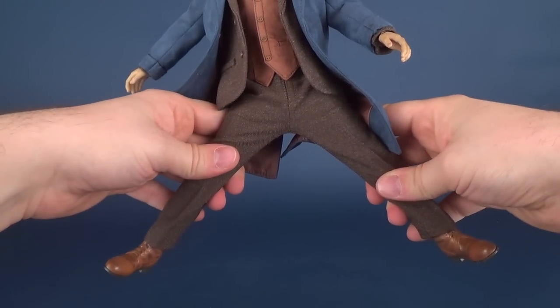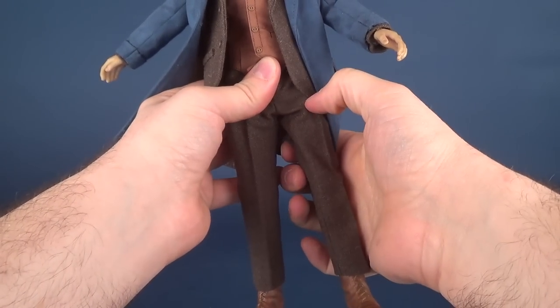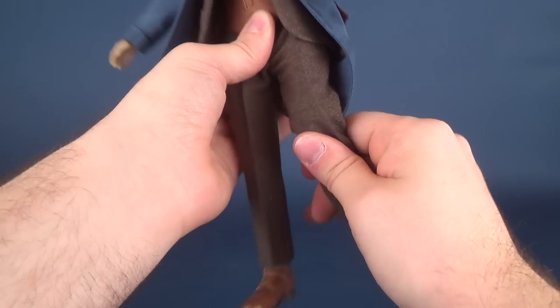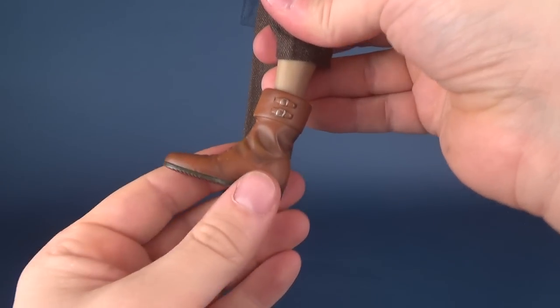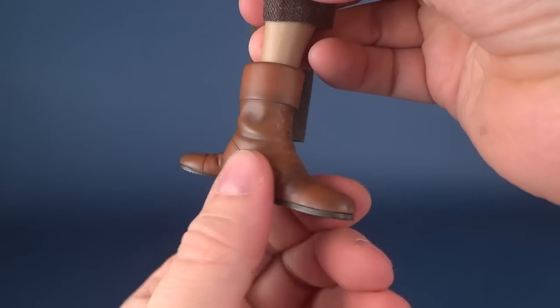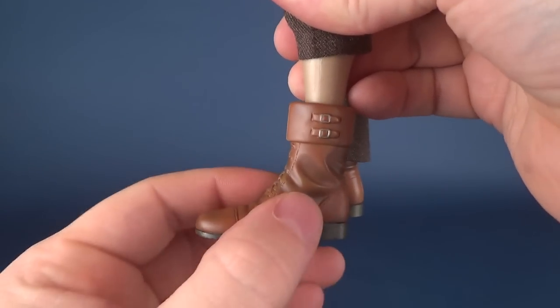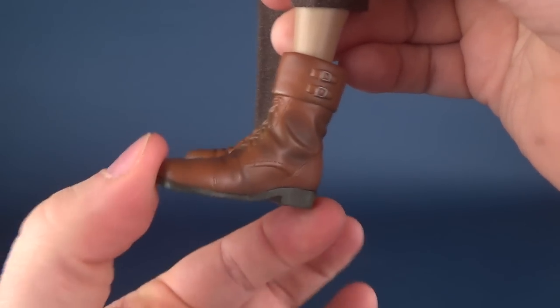And his legs not only can hinge out, but forward and back. He gets a swivel cut on the top cut of the thigh. He has a double hinge on the knee, and he also has a hinge in the foot. If I just move the cuff upward, you can rotate the feet all the way around. You get a little bit of hinge up and down, but because these are a denser plastic, you're not going to have as much flexibility moving these.